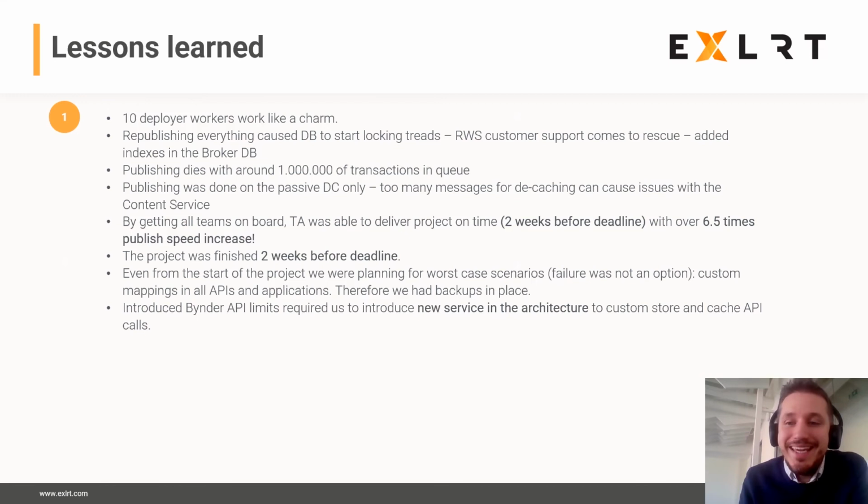So don't do that. What we also observed, and what was our strategy, was to publish only to the passive DC. So we had on live two DCs, one active and one passive, mirrored to each other. And if you publish to the active one, too many decaching messages coming from the deployer can cause issues with the content service, which just keeps processing these messages and basically kills the caching strategy. So in that regard, we decided to publish only to the passive one, then switch them and publish to the new passive one. What is really important is that Turkish Airlines got everything on board, and they finished the project 2 weeks before the deadline with over a 6.5 times increase in publishing speed.